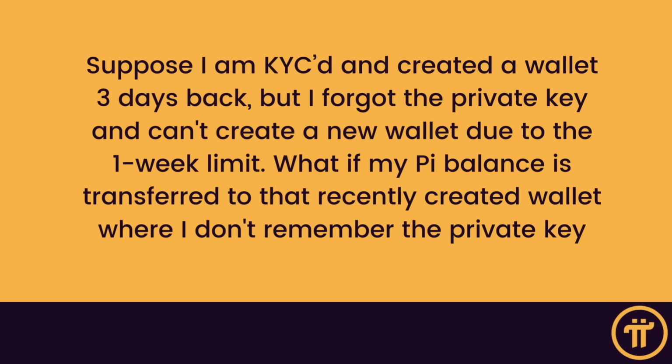Suppose I am KYC'd and created a wallet 3 days back, but I forgot the private key and can't create a new wallet due to the 1 week limit. What if my Pi balance is transferred to that recently created wallet where I don't remember the private key? I guess the answer is that because we'll have this confirmation, the person will simply wait. If they really lost the key, they have to wait for a week before they push the button to say, I want to start transferring to mainnet now.